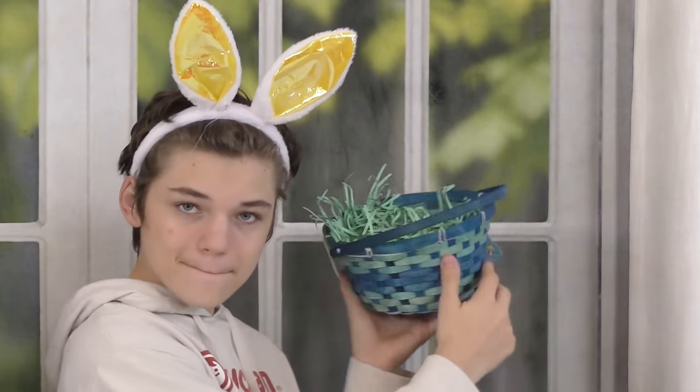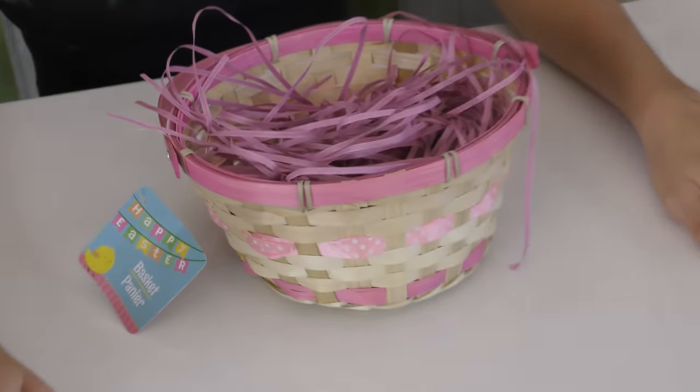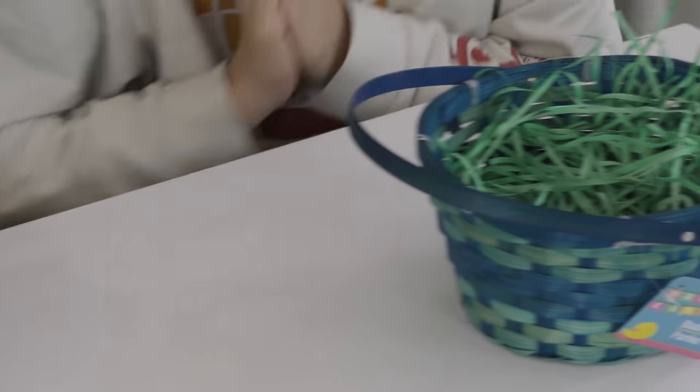Today we are going to be doing our Easter dollar store finds. So we have our own little Easter baskets here, and we each picked out a bunch of things from the dollar store, and we are going to be showing them off. We even have a couple crafts, so we're gonna be making those as well. We'll see who makes the better Easter crafts.